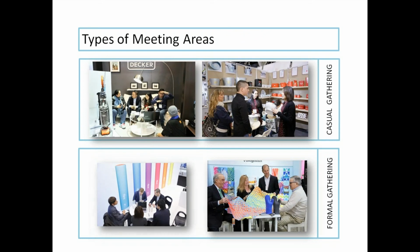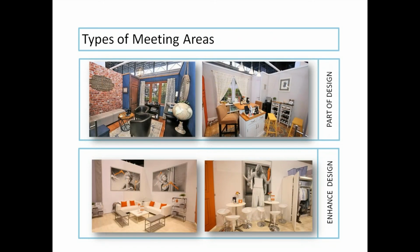So you're going to see all different types of conference areas, and this one display booth actually incorporated their conference area into their display area, into their product attribute zone. It was a very well thought out booth, so that your conference area could become part of the booth design itself rather than an ancillary in a corner. And the products can also be enhanced by the design and the look of the meeting area.